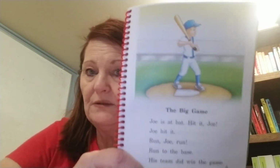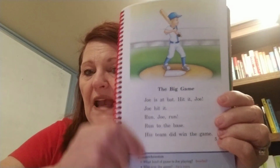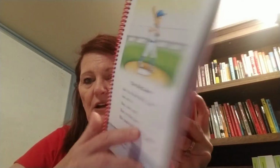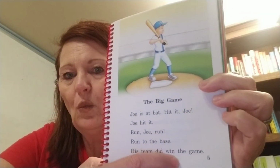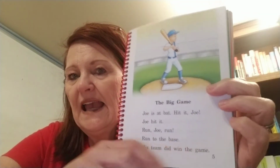All right. You probably read that pretty quick and did a great job reading it. Now, when you were reading that, I want you to think about what kind of game is Joe playing? You should be saying baseball. It was a baseball game. And who won the game? Do you remember? Joe's team. Remember that last sentence, it says, his team did win the game.